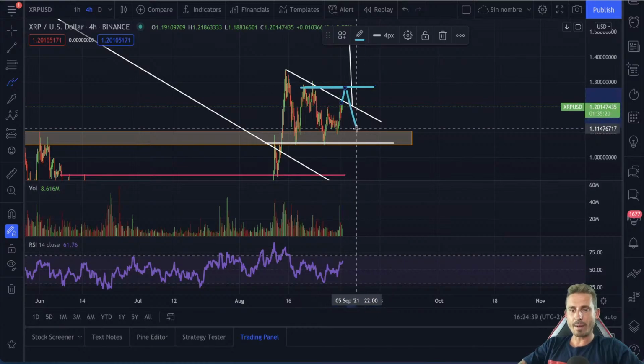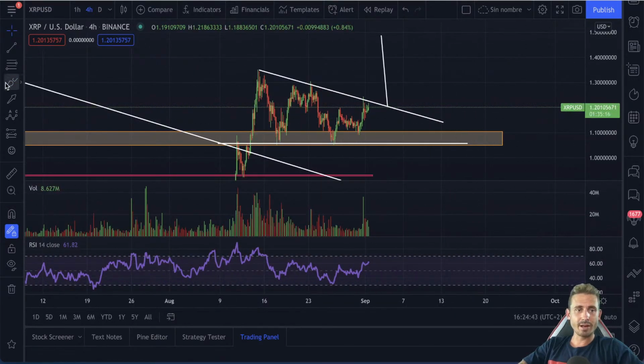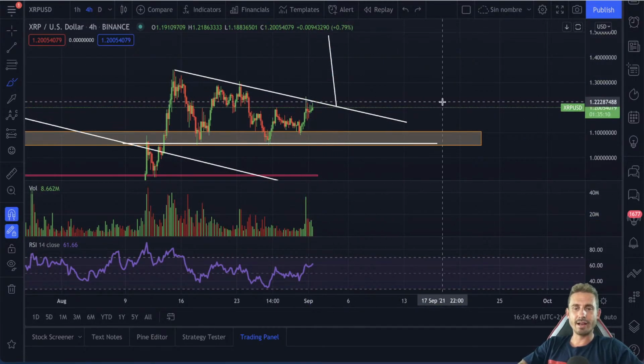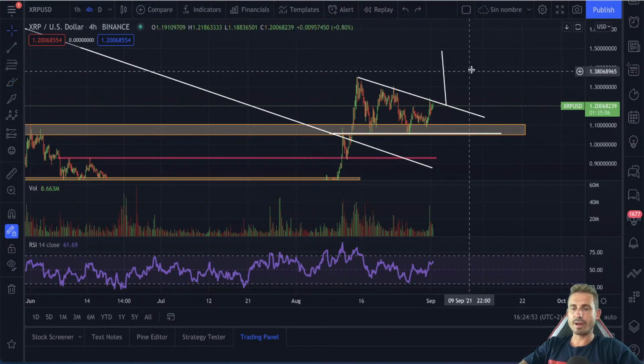meet the high here, come back down, but there is some volume coming in, guys. So yeah, this is looking pretty exciting for XRP. We are starting to see some volume coming in. This is kind of gearing up for a leg up. The most bearish case scenario will be coming back down to retest the $1 range, okay?